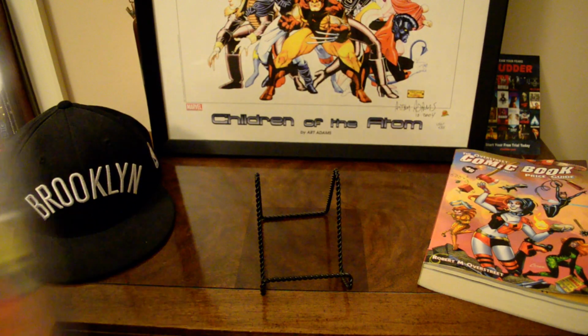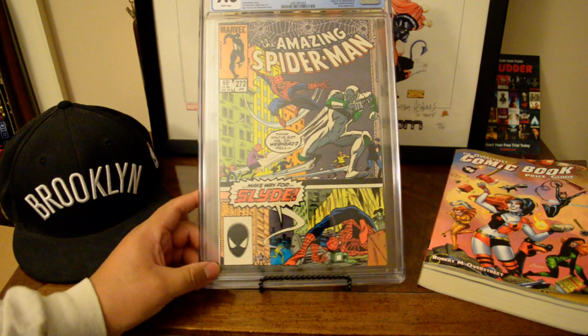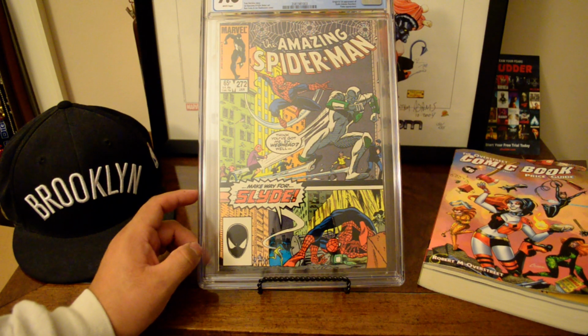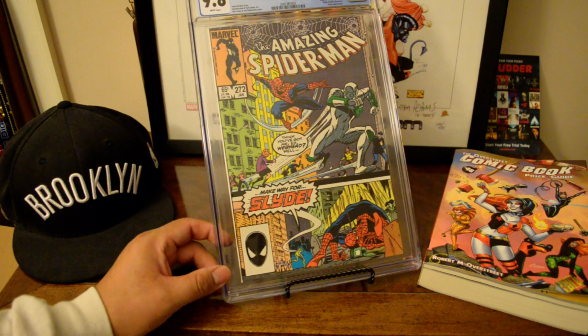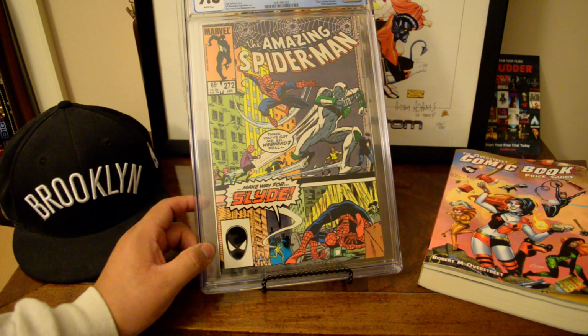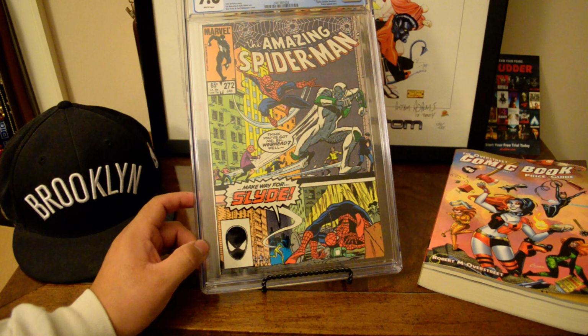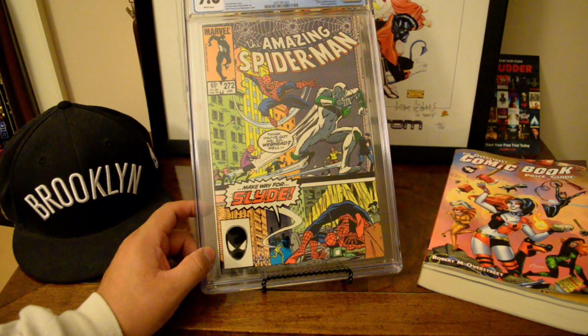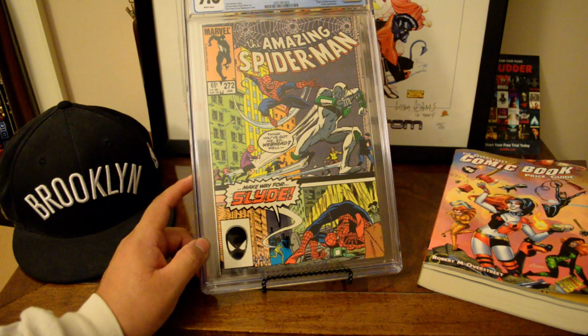Another book I found in the long box is Amazing Spider-Man 272, origin and first appearance of Slide. Yeah, it's just hard to sell a raw comic, at least for me. I think I heard on a podcast too, a lot of dealers, or collectors I should say, find it hard to sell a raw comic book if you know it's a high grade 9.8. It's hard for me. I gotta grade it and kind of get the full value of it.